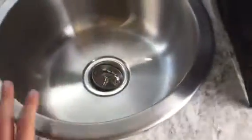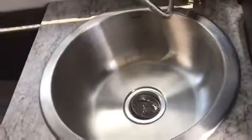One nice thing here, very deep stainless steel sink. Typically in something like this, you're going to see just a plastic sink, but this is very nice. And you got a pull handle faucet here. And let's see what else we got here. 2-burner stove, and a 3 cubic foot fridge and freezer. So that's got your little freezer up on top there.